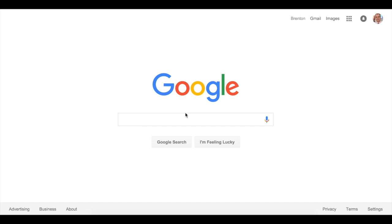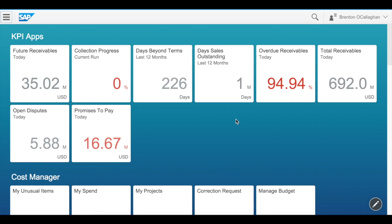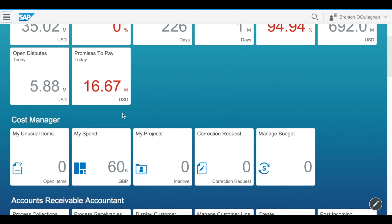Just to give you a bit of context, the first thing I'm going to do is log into my S4HANA system. This is the Fiori Launchpad. It loads pretty quickly. I have my KPI apps up the front, but the app I'm really interested in today is the MySpend application, which is down here.